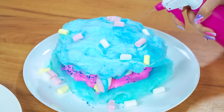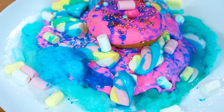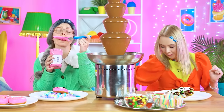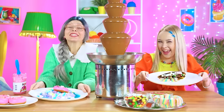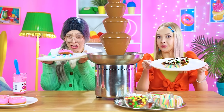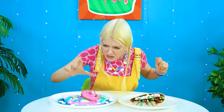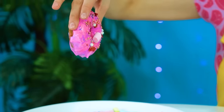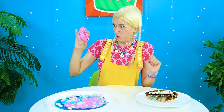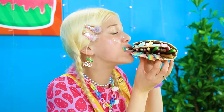Hee hee! Spritz, spritz! It looks a little thirsty! Ha ha ha ha ha! The jig worked! It's all melted! Ooh, it's time to present! Ta-da! What? Oh no! Who did this? What do we have here? Oh no, no, no! This is a gooey mess! Look at this donut! More like, don't! Yuck!